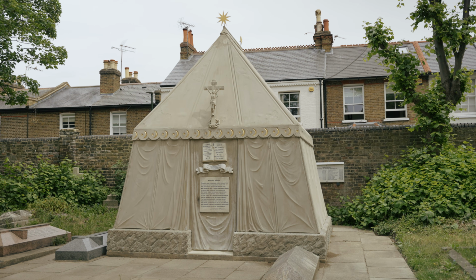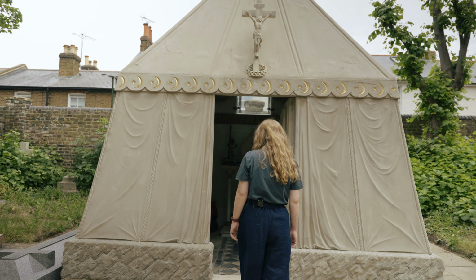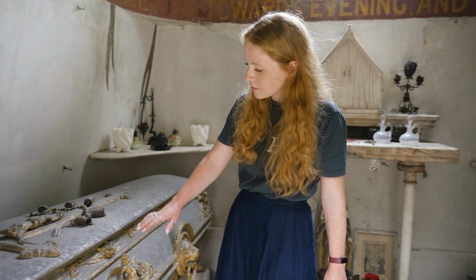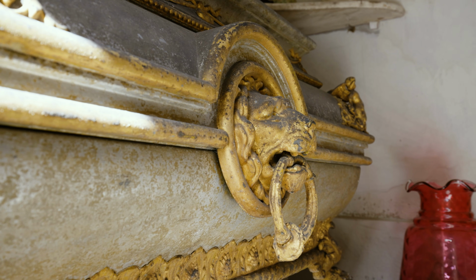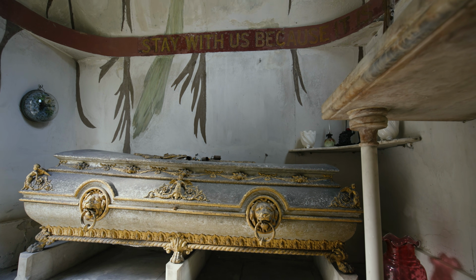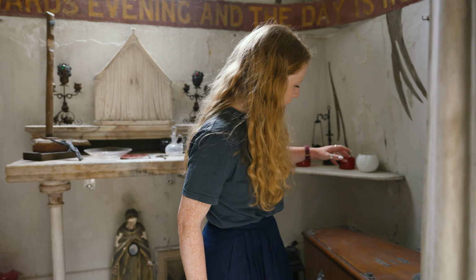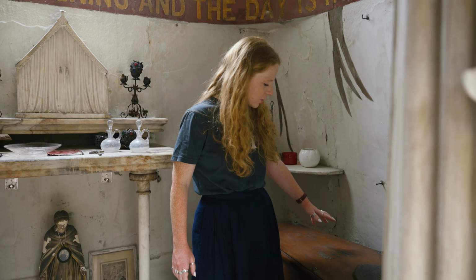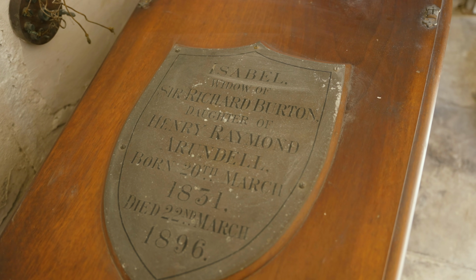Sir Richard Francis Burton. Here we have Sir Richard Burton's coffin, and it is a steel coffin with gilded details made in Trieste in Austro-Hungary before it was sent back. He was embalmed, so Isabel chose to also be embalmed to be able to be above ground with him. And she's in a much more plain mahogany coffin on this side with the Virgin Mary and Christ.